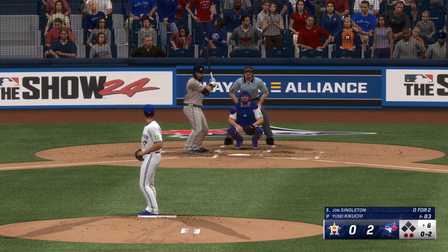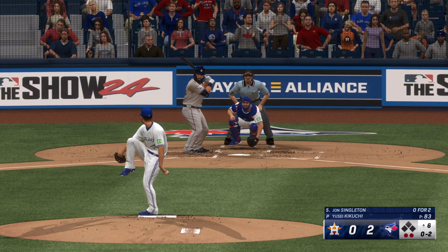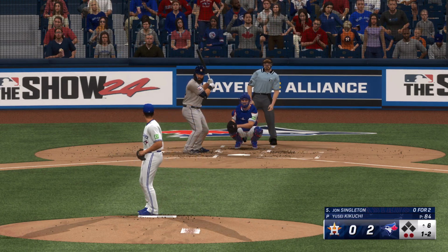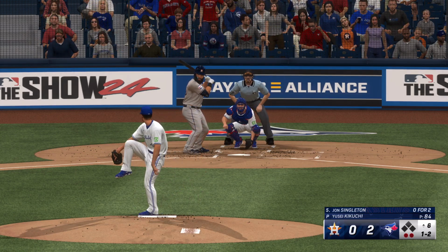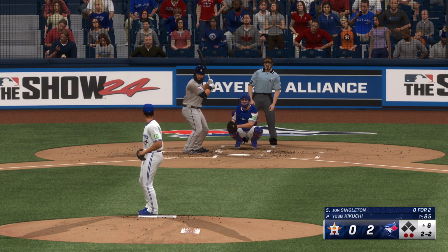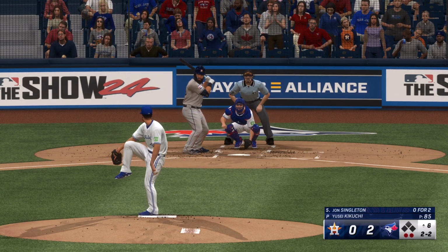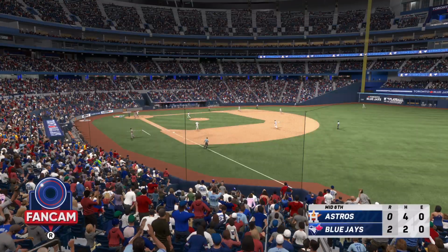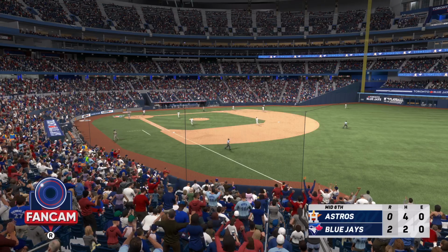It's just been an impressive outing so far. Continues to pound the zone pitch after pitch. And he's been able to stay down. That's what's been key. And another ball. He's trying to stay down in the zone, but the hitter just will not chase. Now back in a 2-2 count. Oh, that's a strikeout. And that'll do it for the inning.